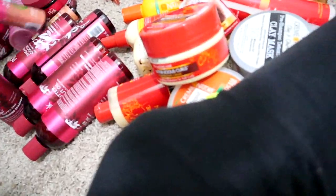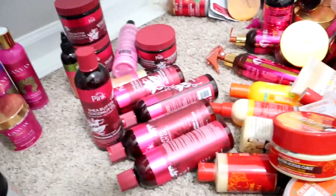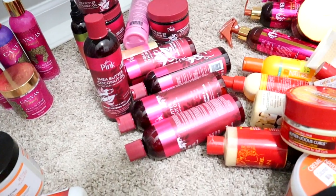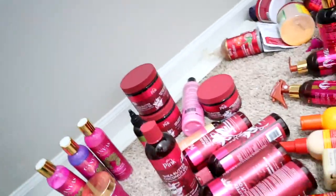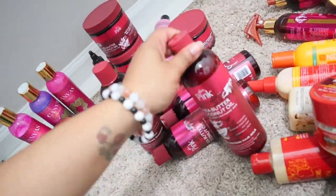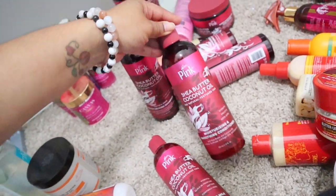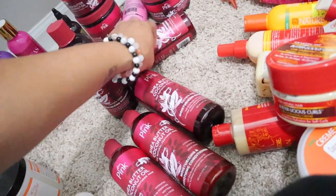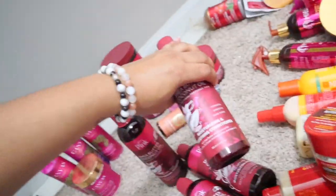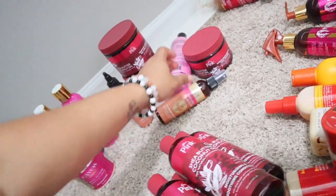So then I have some Lustrous Pink products. So these products, some were sent to me. Some I got in a curl box. I did not go out and buy any of this one. So I have the moisturizing hair milk. I have the moisturizing smoothing conditioner. I have the shampoo. I have the smoothing conditioner. So I have two of those. I have shampoo. So I have two shampoos.